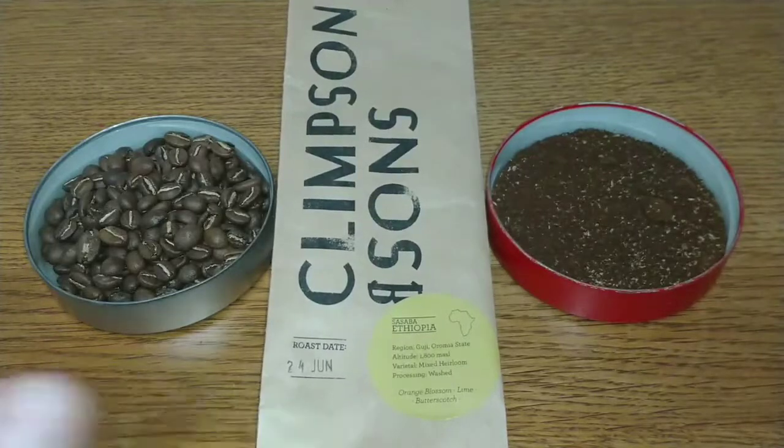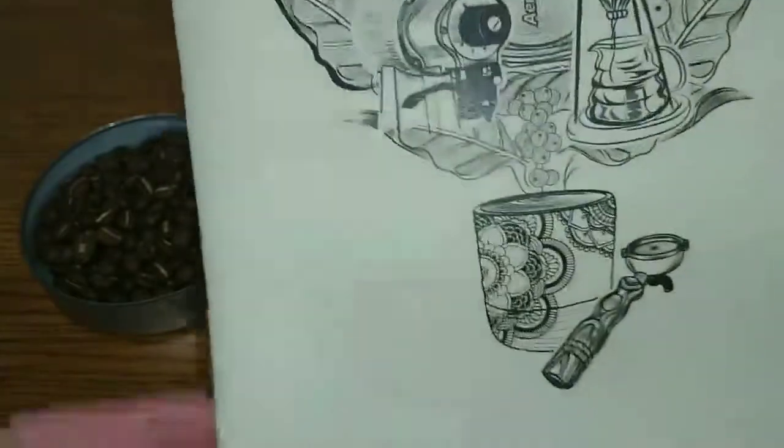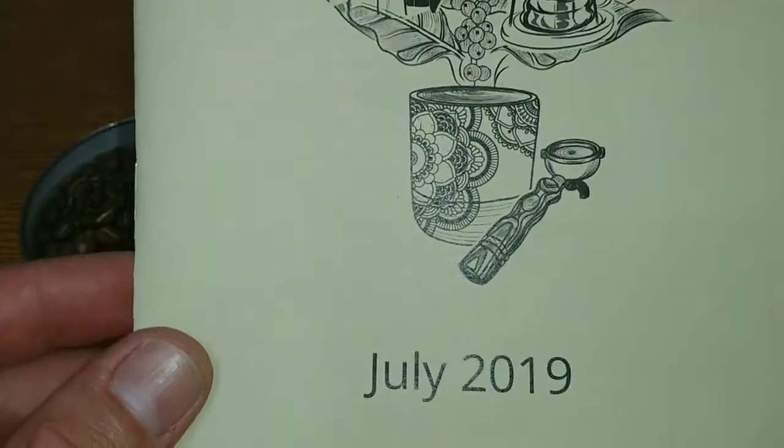So that is it for the pack, and most of the information on the coffee is in this handy little guide that you get in the Dog and Hat subscription box. This was for July 2019.